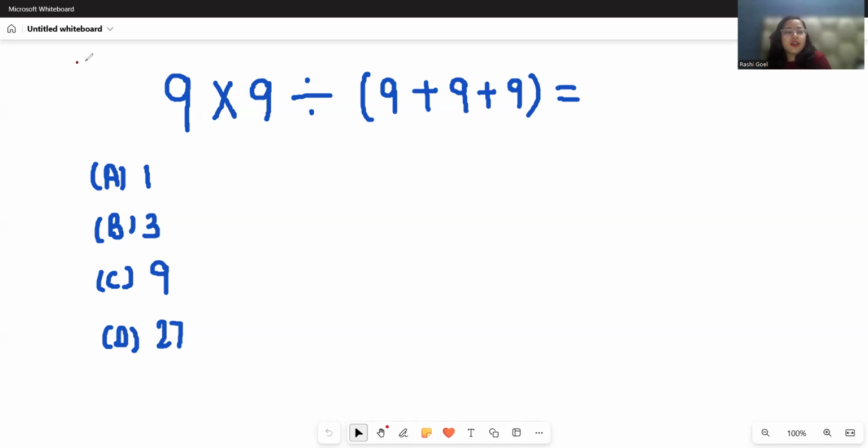So we have given 9 times 9 divided in bracket 9 plus 9 plus 9 is equals to what? So can you find it? Which is the correct option among these: 1, 3, 9, 27?